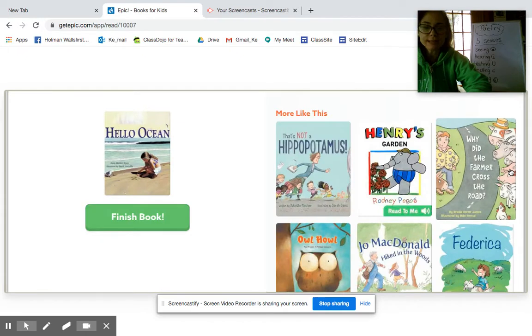All right, so boys and girls, that author used all of their senses to describe the ocean, and it gave you a really great picture in your mind of what the ocean feels and tastes and smells and looks like and sounds like. Okay, nice job listening. So now we're going to use our five senses, and Mrs. Holman's going to give you a topic to think about that we're going to create together.